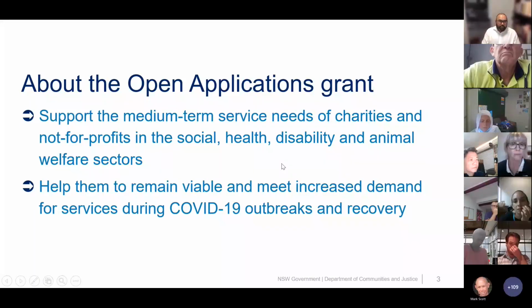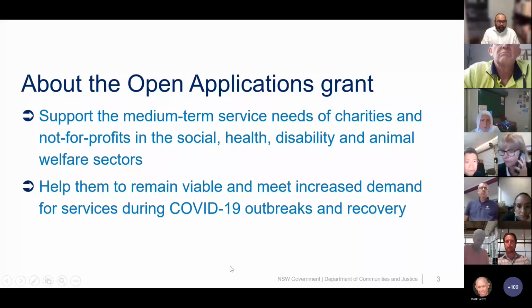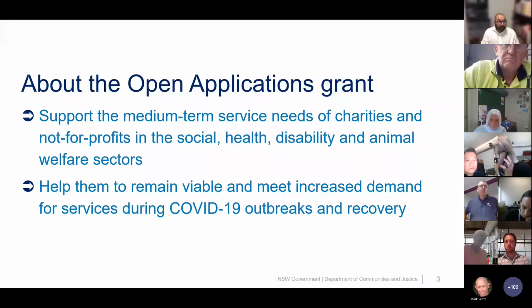Okay, so the Social Sector Support Fund, it's a bit of a mouthful. We just refer to it as the Support Fund. The Open Applications Grant started last week, and thanks everybody for coming to this information session. The grant is to support organisations in the social, health, disability and animal welfare sectors who are charities and not-for-profits.